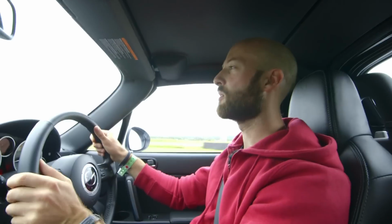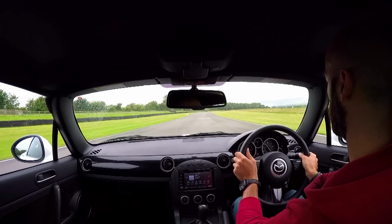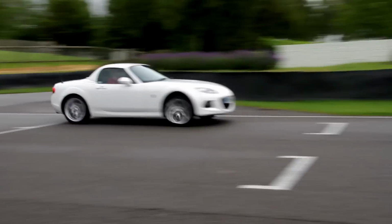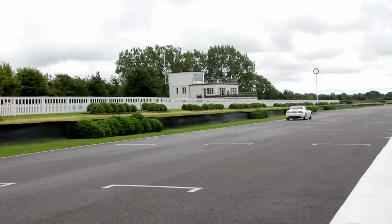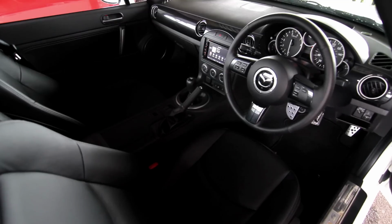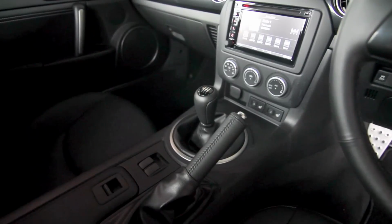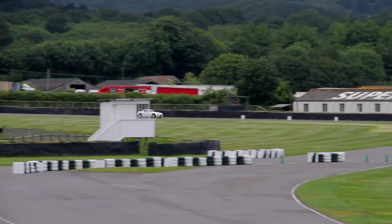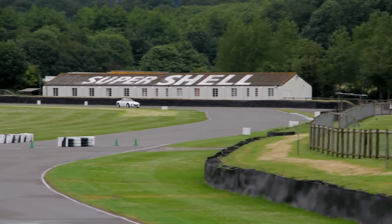Now, this is the point at which the purists will probably say that Mazda lost its way a little bit and diluted the DNA of the MX-5. The Mark III was bigger and heavier than both of the previous models, and it also got the option of an automatic gearbox and a folding metal roof for the first time, all of which added weight and was bad for the handling balance. Having said that though, I have to say it's still a pretty sweet car to drive.